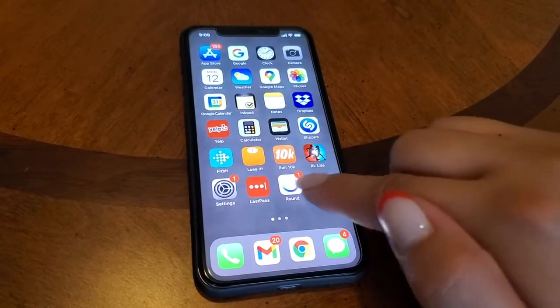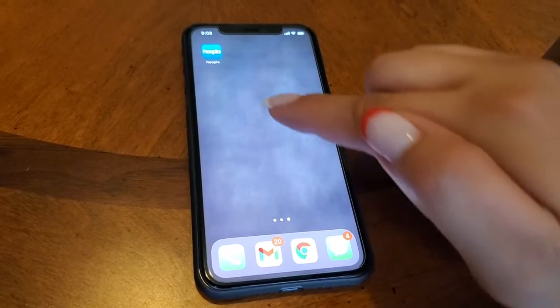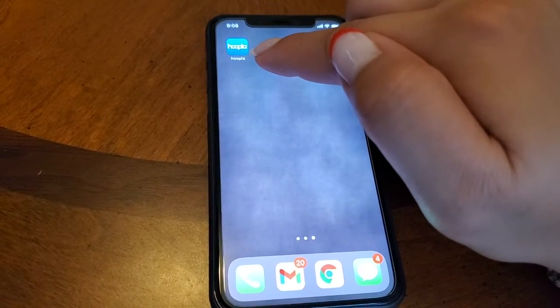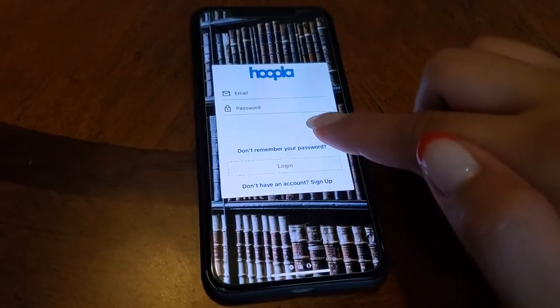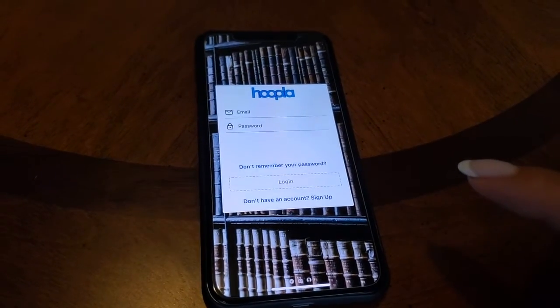Once it finishes, it should automatically come up, but if it doesn't, you can go back to your home page and find it at the end of your apps. Be sure to have your library card number ready and get signed up.